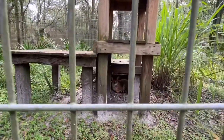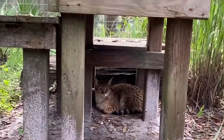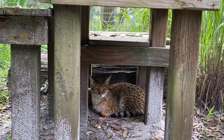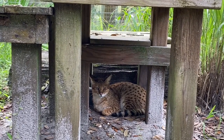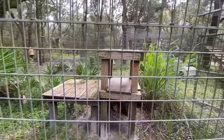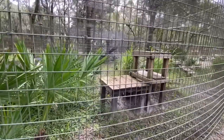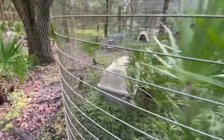And here he is. This is one of his favorite spots, right under his platform. He looks very enthused to have you guys in his home today. Hi, sweet boy. Oh, tiny gentleman. Yeah. All right, we will get out of his space as soon as possible. So he has this awesome platform here. As you can see, most cats tend to like laying under them than on them, but whatever makes them happy. So we'll get around this corner here.